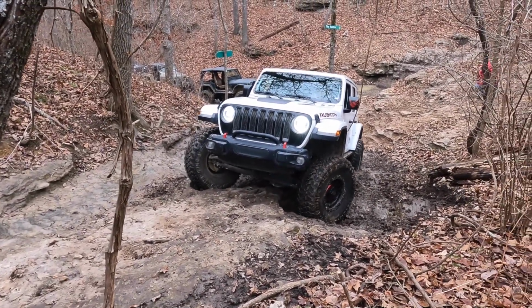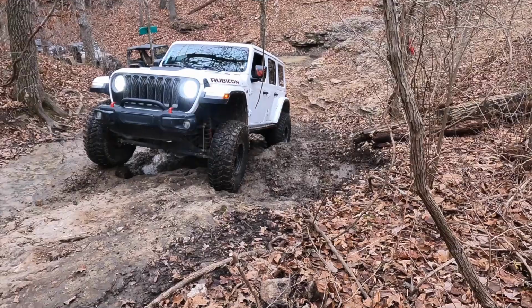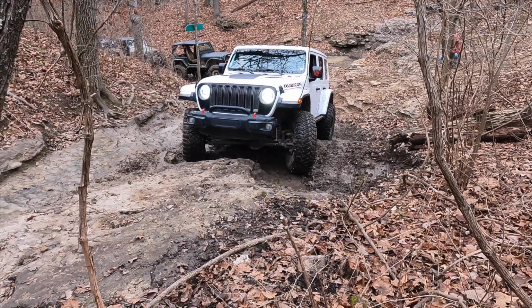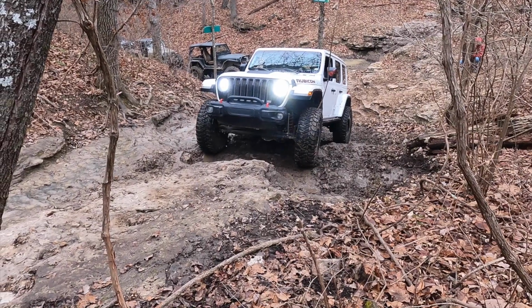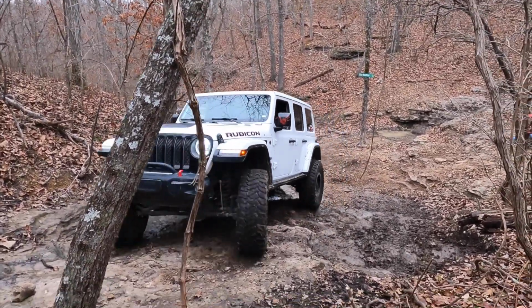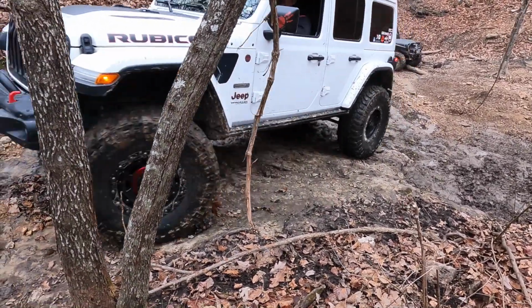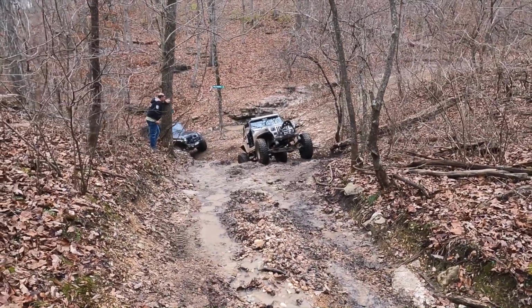Even with lockers, I was struggling to get up this obstacle because of how slippery it was. I am so thankful my wonderful wife is willing to record these clips for me. That spot right there was a spot that, from my view, she had a look of terror on her face as I came right towards her in the trees. Once you get going, don't stop.